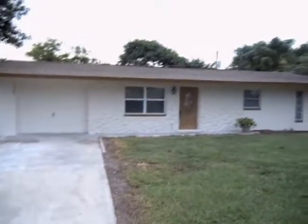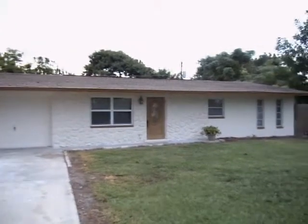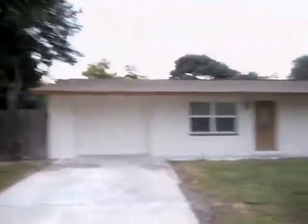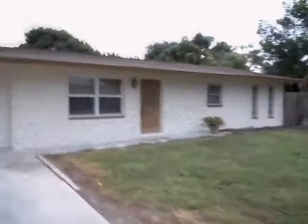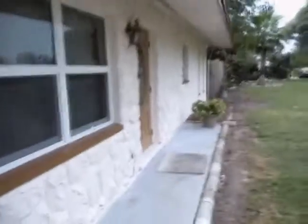We have the video walkthrough of 13020 2nd Street, Fort Myers in Fort Myers Shores. This is located off Route 80, actually right by where Domino's Pizza is. It's a privacy fenced yard. It's a 3-bedroom, 2-bath. It's for rent for $750 a month. Security deposit $750, and we do background checks that cost $35 per adult.